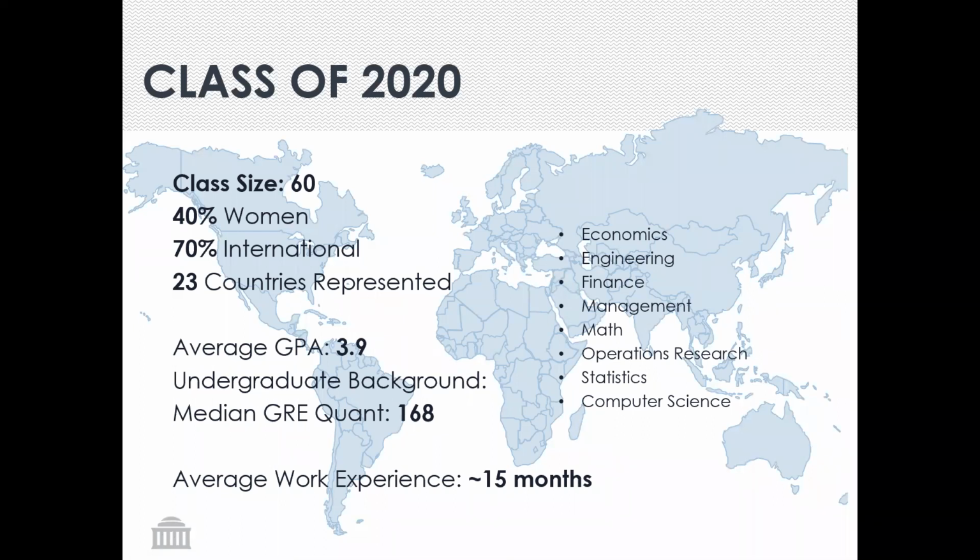average GPA and GRE quant score. And I know this can be quite intimidating, so I do want to remind people that these scores are only averages. We admit people with a range of scores. So use these as a benchmark to determine how competitive you might be within the applicant pool. But certainly don't be overly discouraged if you are not hitting these numbers exactly. Everyone's going to stand out for different reasons. Every applicant is going to shine in different ways.